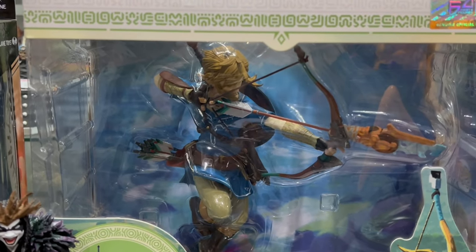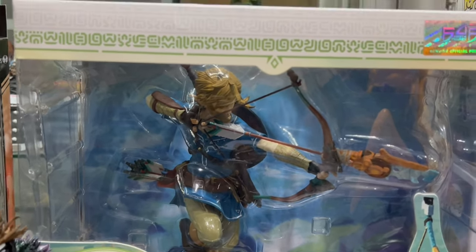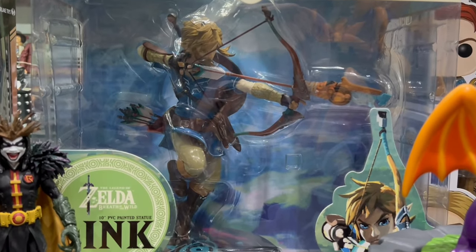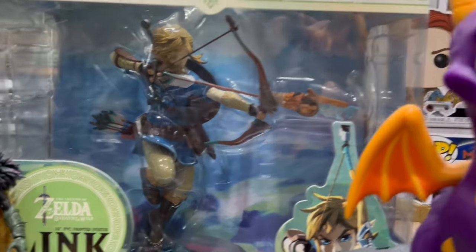We've got a Link statue from First 4 Figures. This is from Legend of Zelda Breath of the Wild. It's a very nice one, and I already have one, so this one will be hitting the shelves.